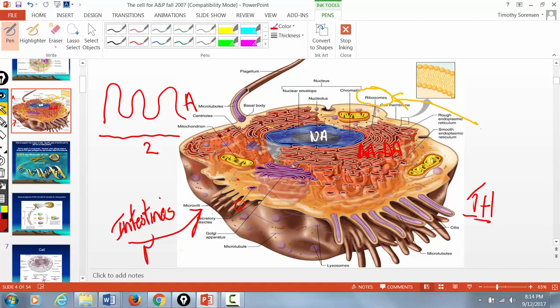Intestines, yes. And you also find them in the kidney. So microvilli are extensions of the cell membrane, and they increase the surface area for absorbing stuff.